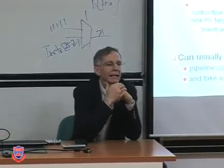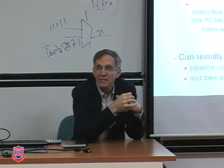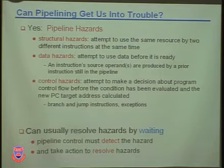Can pipelining get us into trouble? Can doing this and that huge performance gain cause any problems, cause any side effects? The answer is yes, it can. It can cause what are called hazards. I think the Turkish is zararlar or riskler or something like that. So there's 3 kinds. There's structural hazards, data hazards, and control hazards. We're going to talk our way through each kind of these hazards in the slides ahead. But I want to introduce the categories without going too far into the specifics right now.